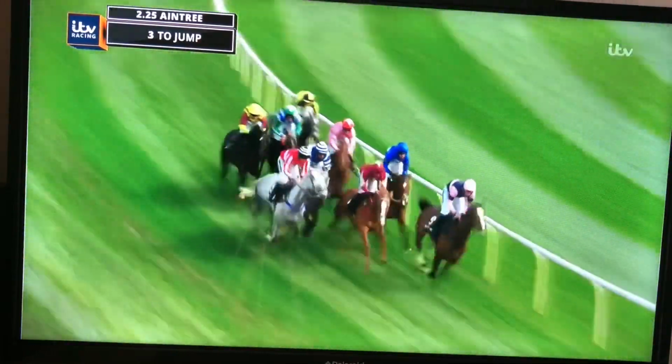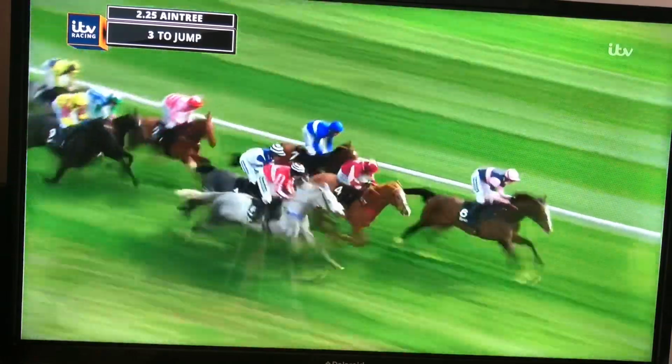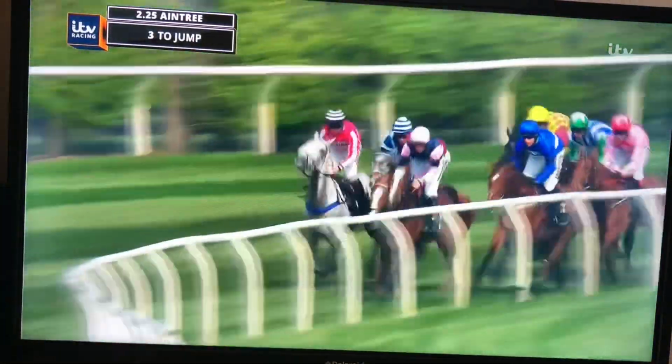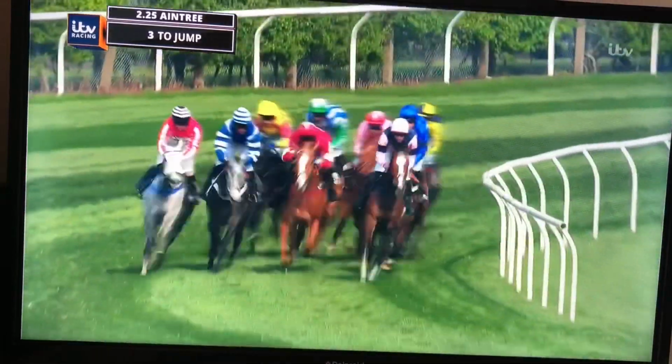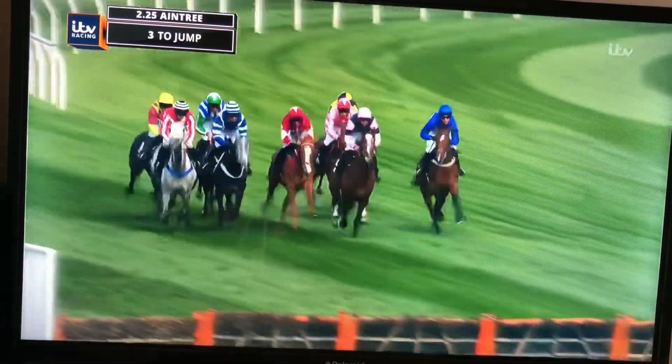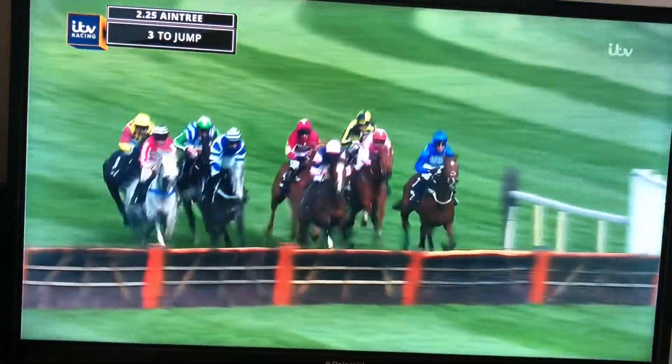And turning for home, it's the Big Bite who leads. Colonel Custard is now shaken along. Cateson and Angel's Breath, the pair of greys towards the outside. Reserve Tank towards the inner. Brewin'upastorm in the pink colours, then Umbrigado, and then towards the back still is One for Rosie. Fanning out then towards 3 from the finish.